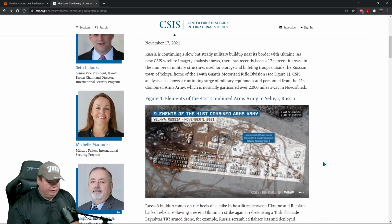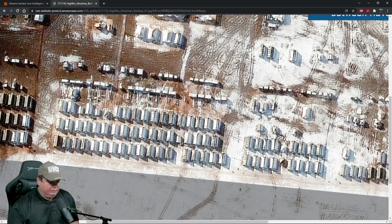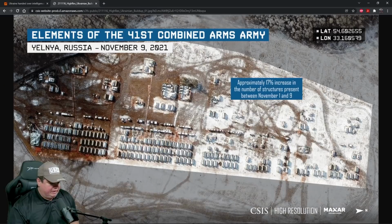And then we're going to take a look at Figure 1. This is what they're talking about. This is one of the areas that's beginning to see a large buildup. And if we zoom in on this, we can see all the little tents for personnel. We can see the support vehicles here for these personnel, whether it be generators or whatnot. Cafeterias. Let me zoom out a little bit.